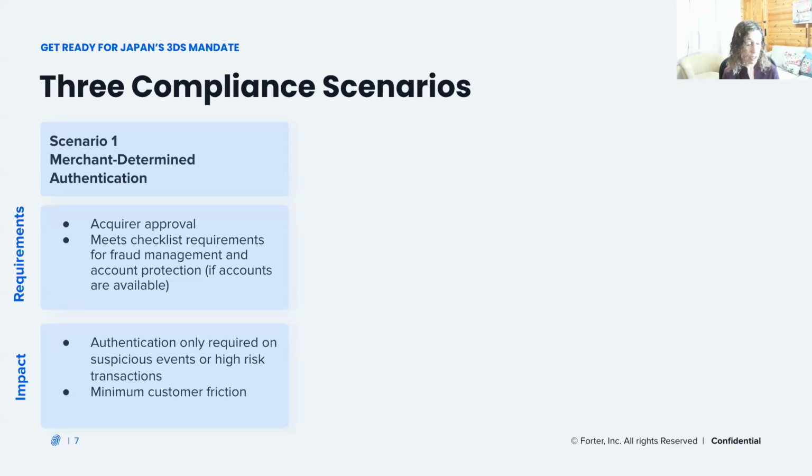merchant determined authentication. The acquirer needs to approve it, and you need to meet a checklist. So you go to your acquirer, you ask for a checklist to be compliant with scenario one. Scenario one is the best one that you can get, because if you get the approval, you don't have to do 3DS on all your transactions. You only have to do it if the event is suspicious. So on a suspicious login, on a suspicious registration, on a suspicious transaction, you will need to do 3DS. Your good customers will have a good customer experience. You will not need to do 3DS for them. And this is why it's the best scenario.